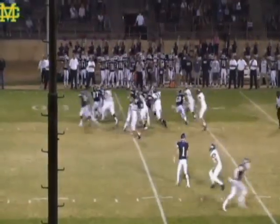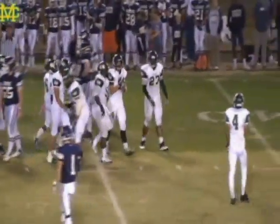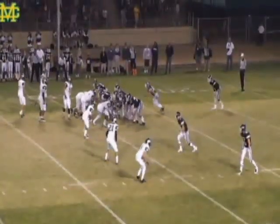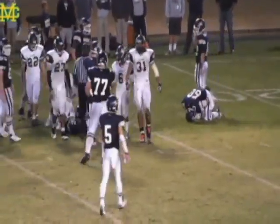Two receivers to the right. Newport. Oh, and Sidney running, and he is hammered by Sacco. Formation, it's a run play. There's a flag, and oh, it doesn't matter because Tavai is there.